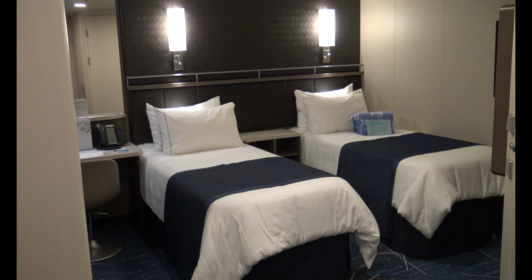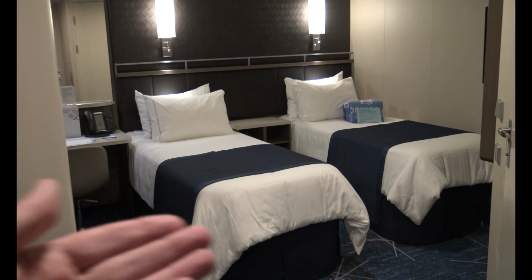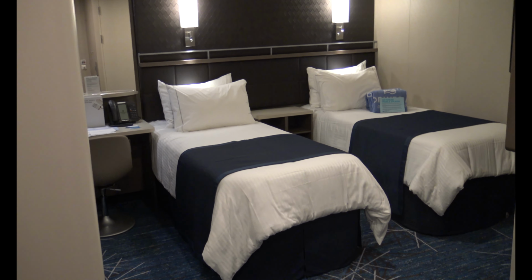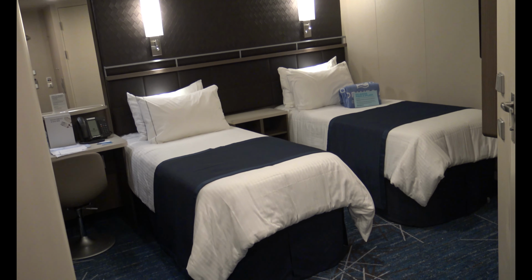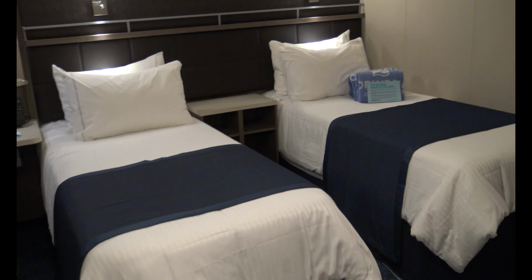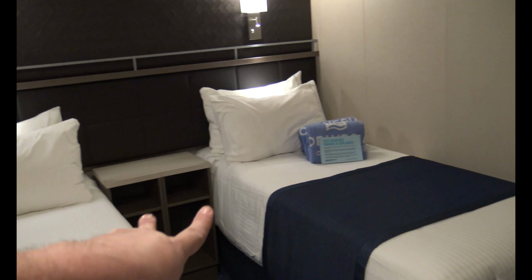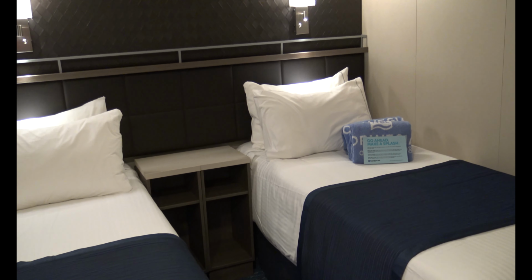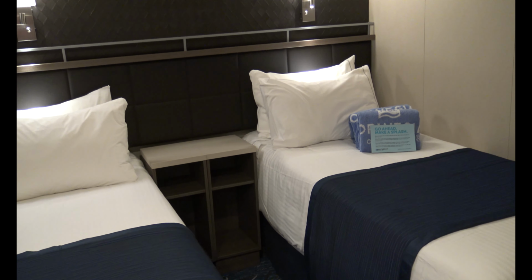From this vantage point, we're standing on the other side of the entrance door. You will note that the beds are separated so that each person can have their own bed. In our case, we're going to have our room steward put the beds together as we are a married couple. Moving into the room, you will see that there are 2 side tables in the center position in the current bed configuration. Once they put the beds together, a side table will go on either side of the single bed.